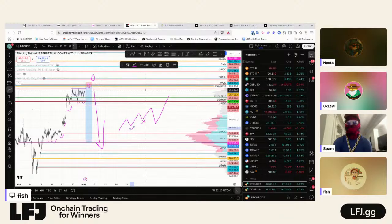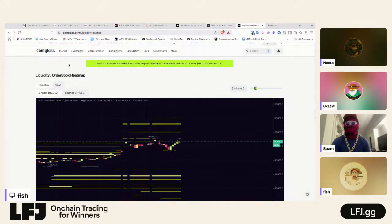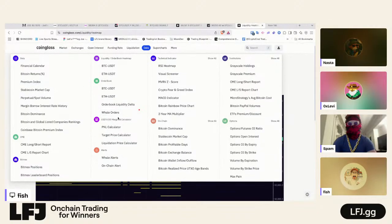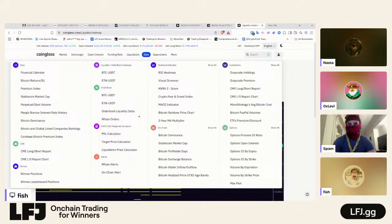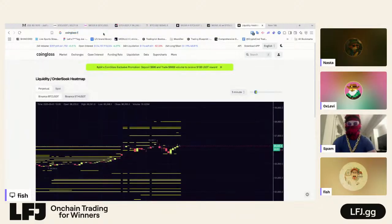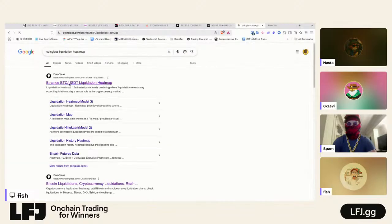You might have noticed one of the guys, ACC, in the Discord always talks about liquidation heat maps. Let's just bring that up for a second, because I used to use this a lot, and I don't use it as much anymore, just because, first of all, they are estimations, right? No one actually knows. No one can get data on what your liquidation price is. It's impossible, at least not on Bybit and Binance, all that kind of stuff. CoinGlass liquidation heat map. Here we go.